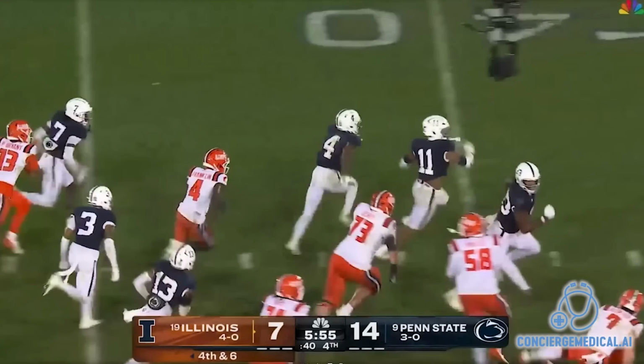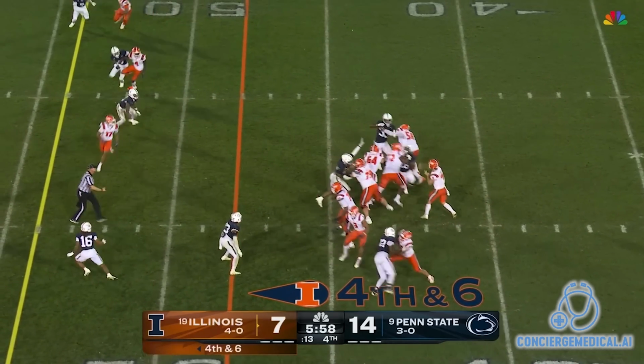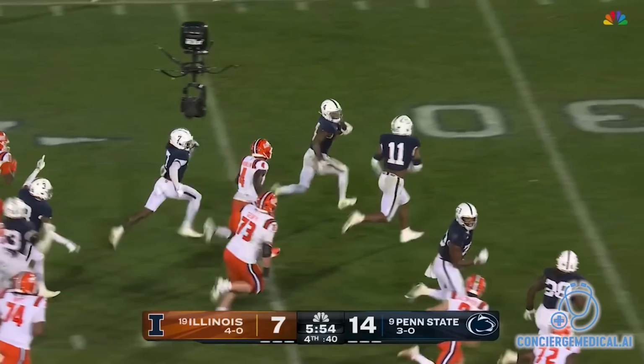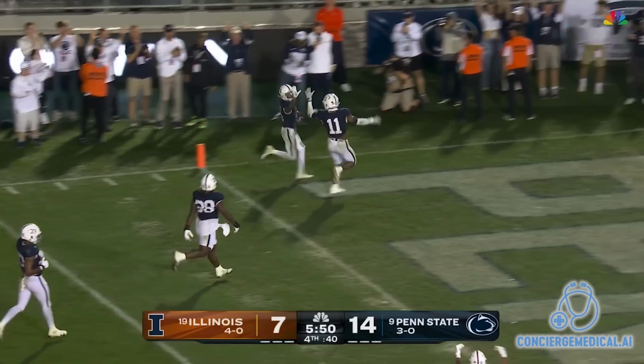Now, stupid penalty. Stupid penalty against a Michigan and Ohio State. This is going to come back to haunt us. But man, let's talk about the communication. Let's talk about bluffing the coverage. Let's talk about falling off and picking a slant route. That's all coaching. Watch how he plays it.